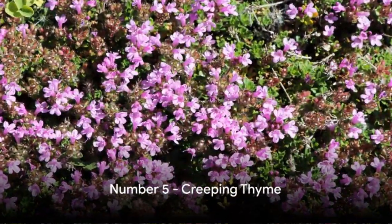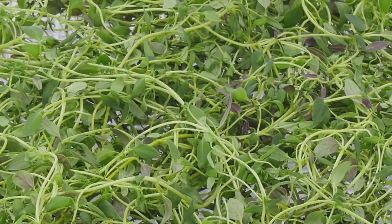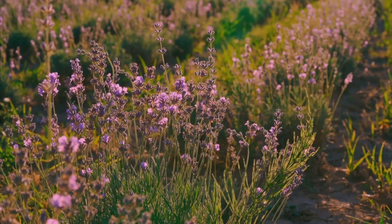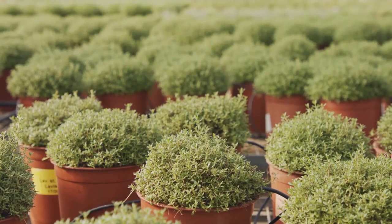Starting off at number 5, we have creeping thyme. This resilient plant thrives in rocky soil due to its low growing habit and drought tolerance. Its vibrant flowers bring life to any rocky landscape. Creeping thyme, a great choice for adding color to your rocky landscape.